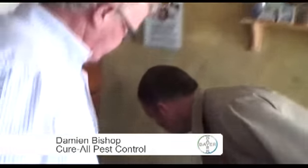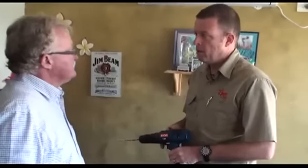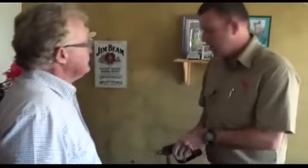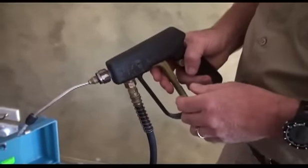With foaming, we use the B&G foaming equipment. What we normally do is drill first, a series of holes around where the activity is and a little bit beyond the activity. After the holes are drilled, we use the foaming machine, the B&G, and inject the walls with the premise foam. In this particular place, 28 litres would go into this job.